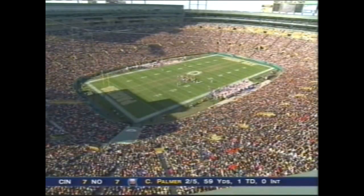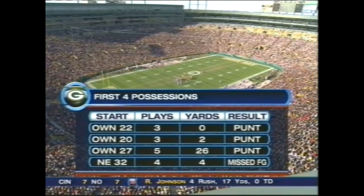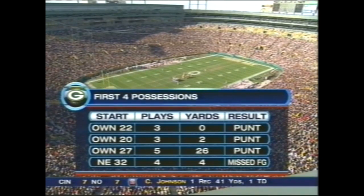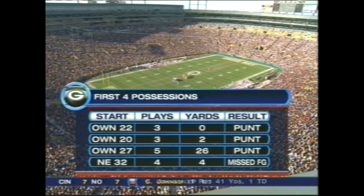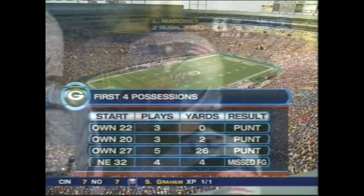Well, as we're moving towards the last couple of minutes of the first quarter, take a look at these possessions by the Green Bay Packers. As you can see, disappointment follows disappointment all the way down, and then they can't even muster a first down after the gift fumble and a missed field goal. So, woof.